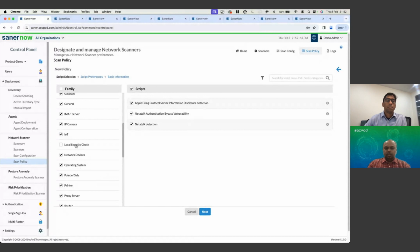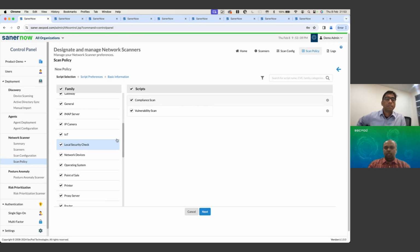This is the one you need to enable. It's called local security check. The moment you click on local security check, it will ask whether you want to run authenticated scan, compliance, or vulnerability. You can choose either both or one of them depending on what you need. If you select all of these, for a target device it will do both remote scanning as well as authenticated local scan.